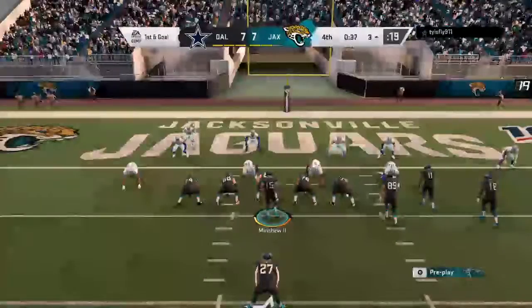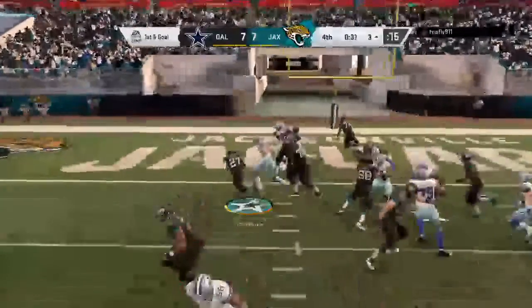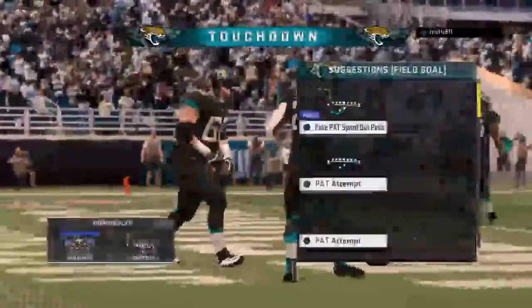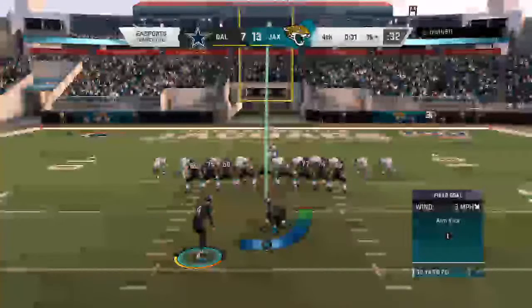A game-winning field goal would be a chip shot from here. Let's see how they play it on 1st and goal. They'll try to run this one in. And he'll take this one in for a Jags touchdown. Leonard Fournette in the final minute. And the Jaguars have taken the lead.